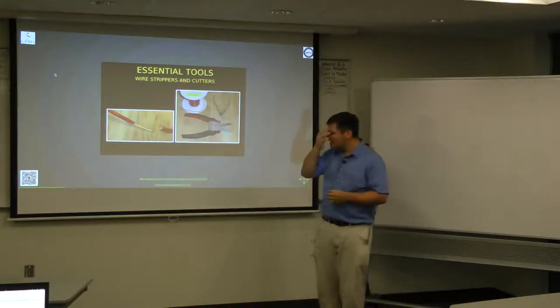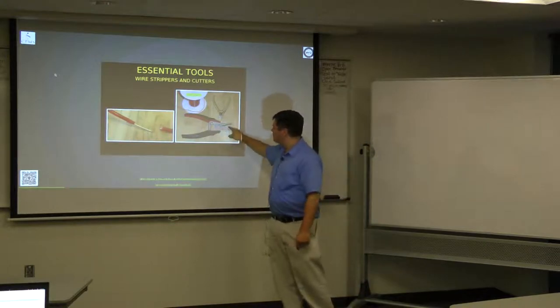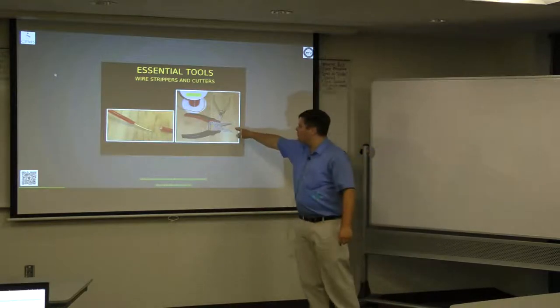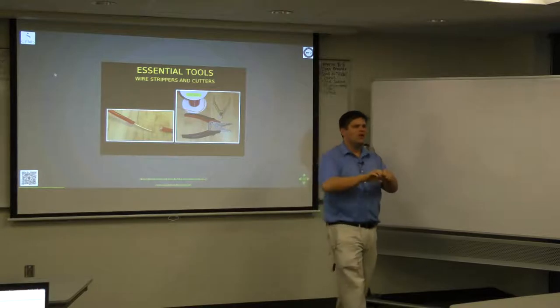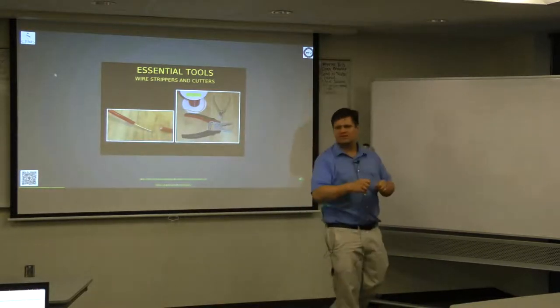But in order to work with your wire, you're going to need wire cutters and wire strippers. Wire strippers look kind of like pliers. They have a bunch of holes, and each hole is labeled with a wire gauge. You choose the right one for your wire, you clamp onto it, and you pull, and the insulation comes off so that you can stick your wire into your circuit board or whatever and solder to it.